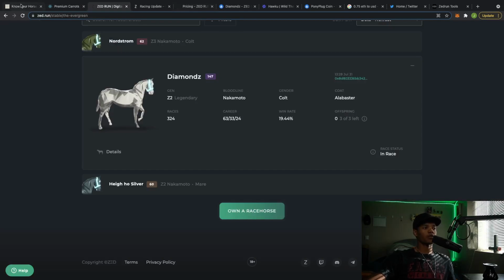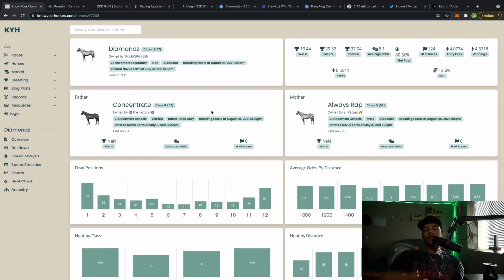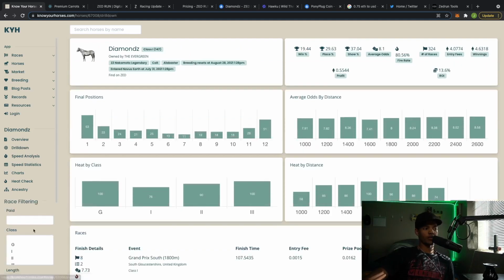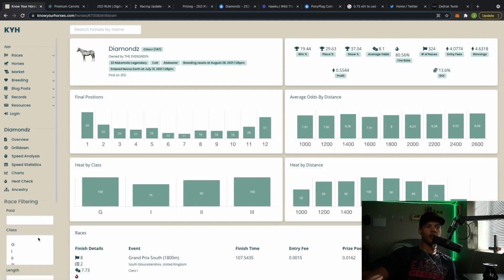And if you're watching this years from now, fire rates may still be around, or they might not, I don't know. But as of today, August 23rd 2021, flames are brand new, and we're pulling 100% heat by distance at 1,600 meters. But if we go to the drill down, it's really not that. But that's off topic.